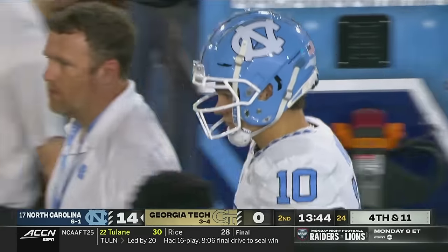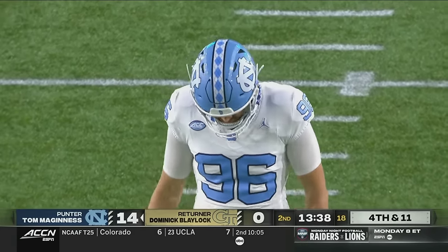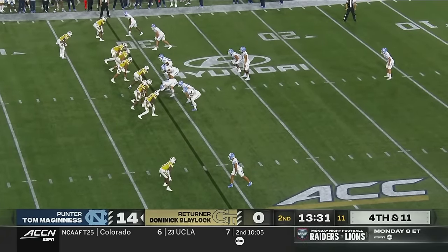So look, if you're Georgia Tech and you're Brent Key, hey, go ahead and kind of shower your team with some praise here. Like, hey, look, we did it. We can get off the field. And then if you're Mack Brown, I think you got to basically tell your team, look, you can't beat yourself. Put yourself way behind the down and distance.